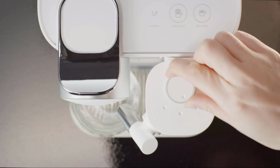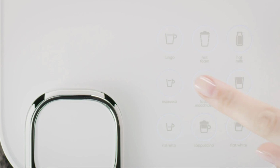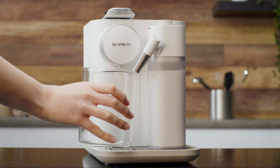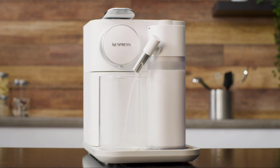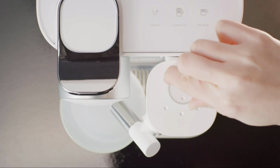In testing, we found the Gran Lattissima to be somewhat inconsistent between drinks, and the milk frother was difficult to clean. But with simple presets and a lower price point than the Creatista series, it's a convenient option for beginners who want their cappuccinos and lattes at the press of a button.